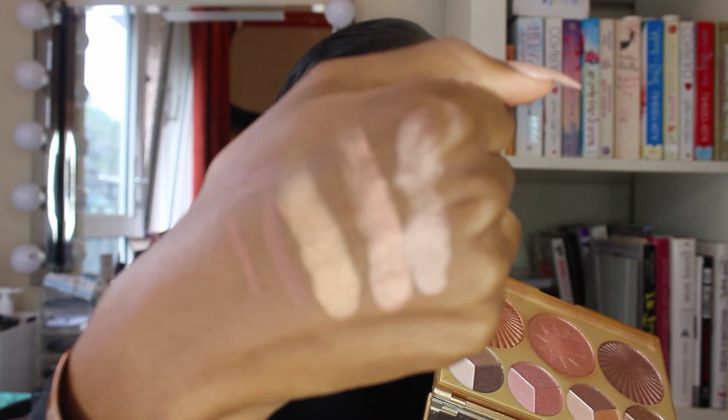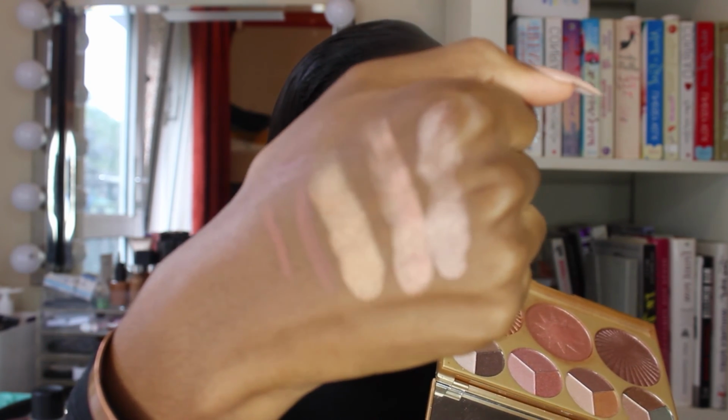Okay, so I'm gonna swatch these for you guys. Just take a look at how pigmented these are. Look at them. Absolutely love that palette because if you're ever going on holiday, if you're traveling, that's one palette that you can pack and you won't need to bring any more highlighters, so you don't have to worry about 5 of your highlighters getting smashed. If that gets smashed, cry. It's one palette, think about it.